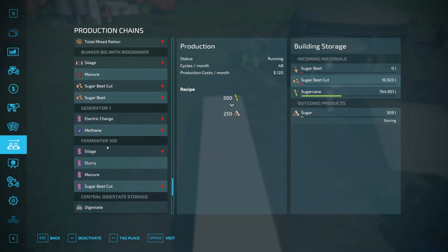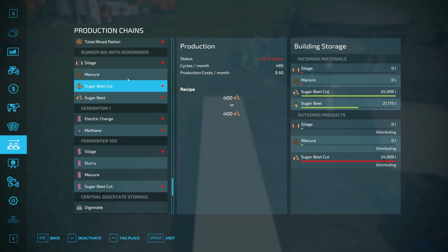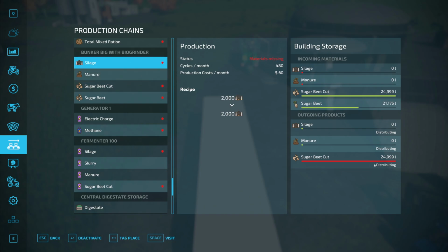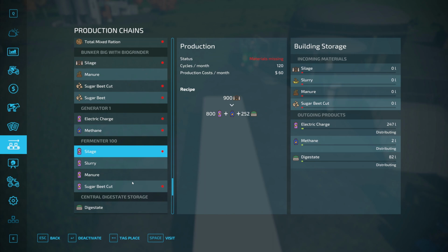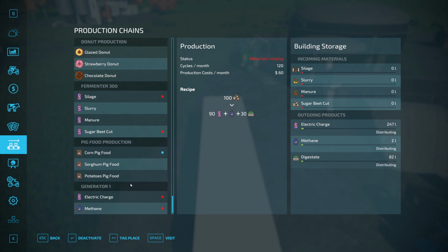If I go on down here, bunker. Yeah, so we got the cut sugar beet. I mean, you can only put it on distribute, not to where it actually needs to go. So yeah, I'm not quite sure what to do there, but it's not much I can do about it currently.